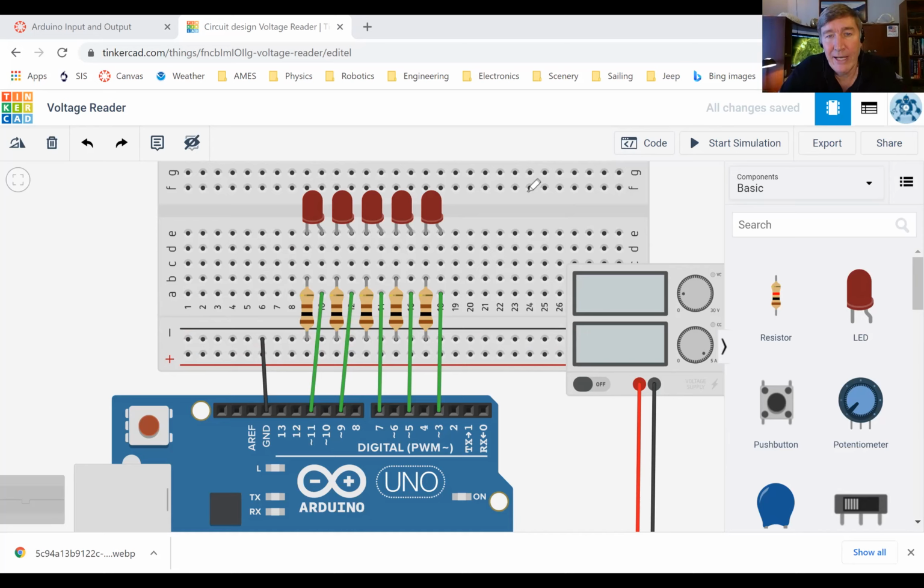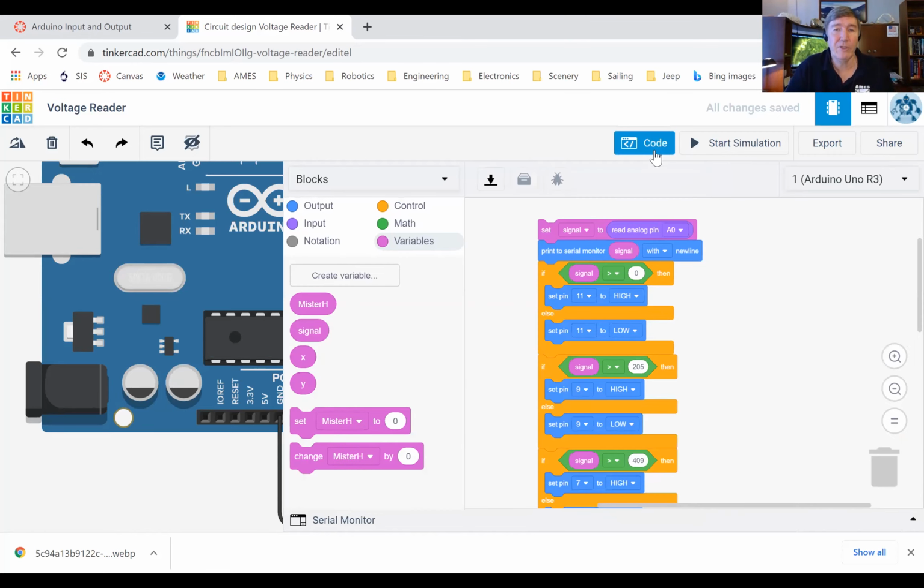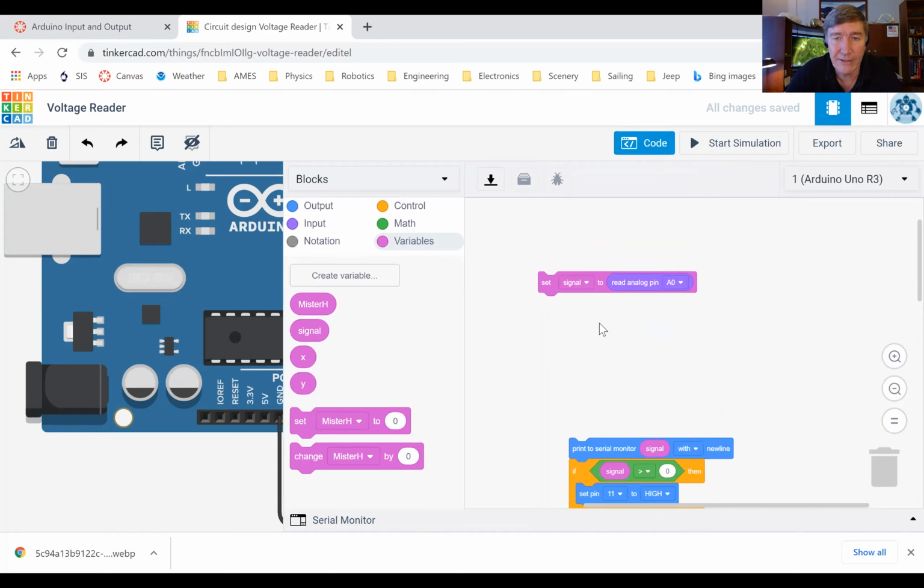Now here is the key: we need to learn something new about programming, something we have not yet done. We need to learn how to write a program that will recognize input. I need to tell the Arduino to look on pin A0 and then do something different depending on what voltage it sees on pin A0. So let's go in and take a look at the code that I've got. I'm using the drag and drop code, and I've got a new line here. Let me do this one at a time, so let's just look at this one alone.